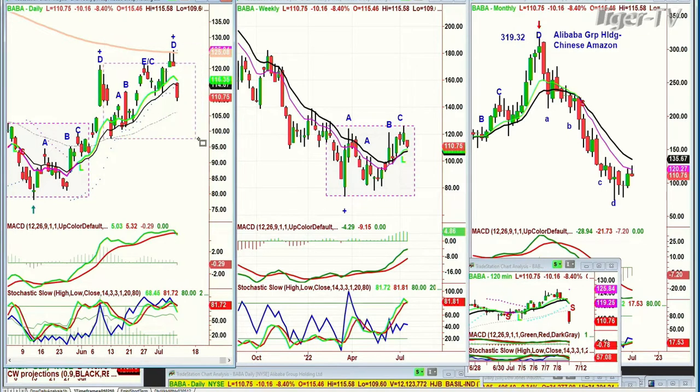Okay, that was Alibaba, BABA, trading at 110.72, down 10.2. Oh, I didn't realize that. That's almost 9% on the day. That's a big gap. Yeah. All right, folks, we'll be back.